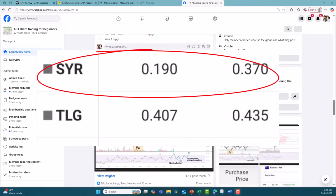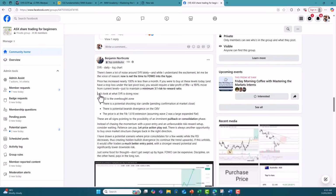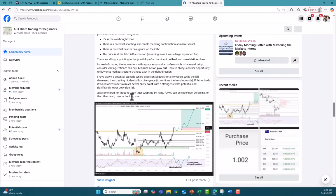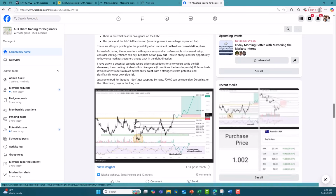You would require to take profit 91 from the current. So what he's now seeing is really overbought, shooting star, potential bearish, OBV is not confirming it. We're at the 1.618. So he's saying the same thing. We've broken this. At least now wait for the pullback into the zag zone. And then he's saying you probably get a good hidden bullish divergence or something off that move, off the change of market structure, and then you take the breakout there. It's exact. I just couldn't be prouder.